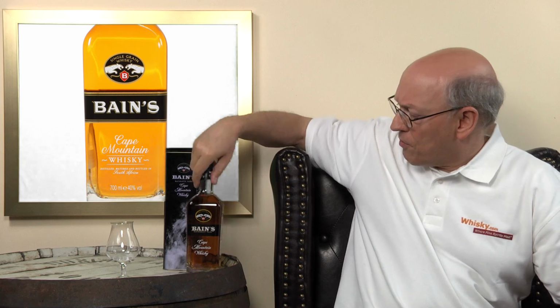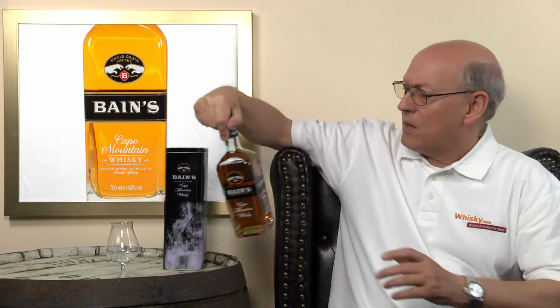Today we have a whiskey from South Africa. It's called Bain's, and it's a single grain whiskey, the first one from South Africa, and it's 43%. There are two bottles on the market, one with 43, yes, this one is with 43, and one with 40% ABV. And it's called Cape Mountain Whiskey.